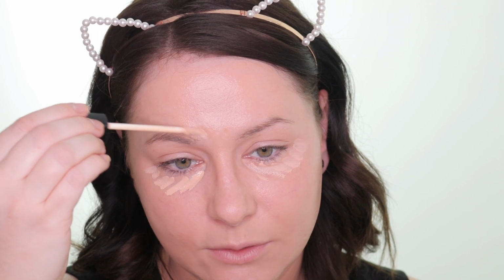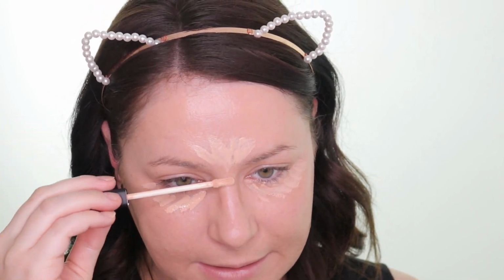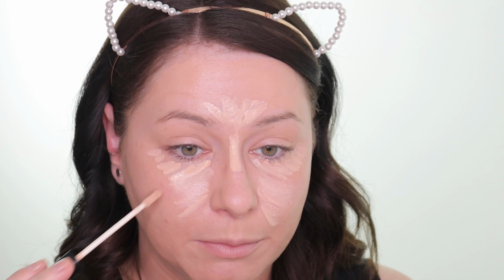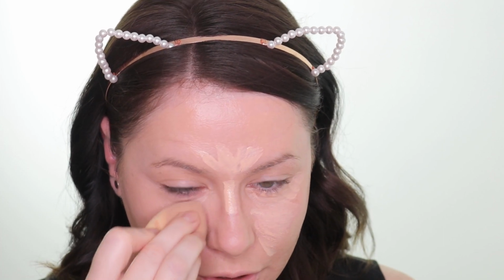The consistency is also similar to the NARS one, so I don't expect it to have an extremely high coverage. I do expect it to cover up some of my imperfections and just brighten up the center of the face. You can totally go crazy with this concealer because it's gonna be easy to blend out, and because it's not a high coverage, you can't really go over the top with it.